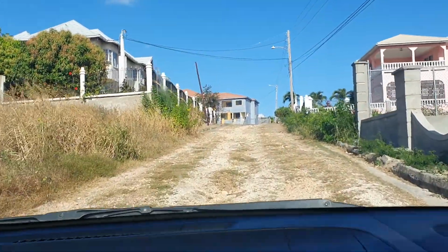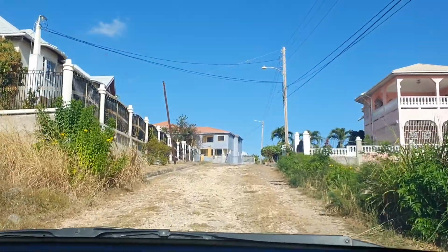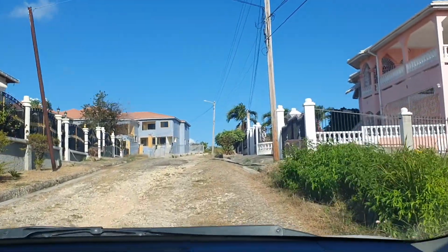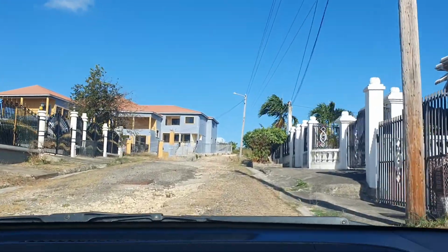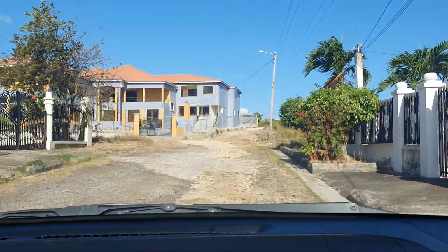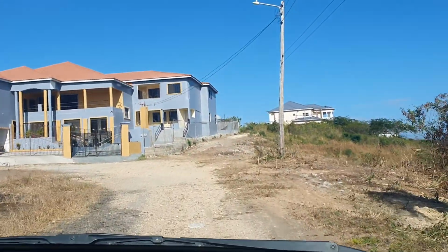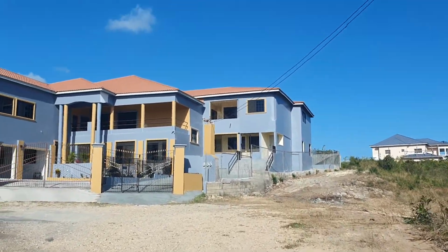It's evident that they need some roadways here, but it's nice. There's a lot of investment potential as well, as with these kinds of lot spaces, naturally you can potentially split that house into some apartments. I'm almost sure that's what's happening here.